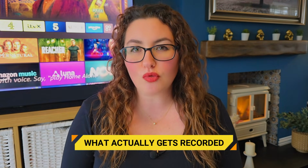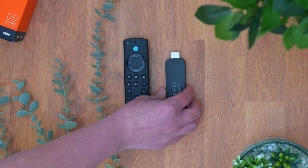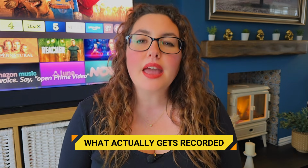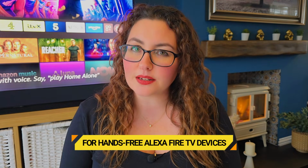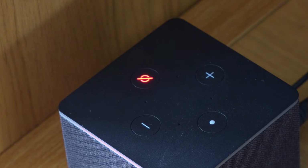Let's deal with control correctly. With a Fire TV stick, the microphone only activates when you press the button. Control comes down to when you use it and how you manage stored recordings. As we know, there is no always-on mic to mute on the remote itself. If you're using a hands-free TV device, there is a microphone mute button. Now, pressing it physically disconnects the microphones and usually shows a red indicator light. That is your day-to-day privacy switch. And of course, unplugging the device is the only true off state.